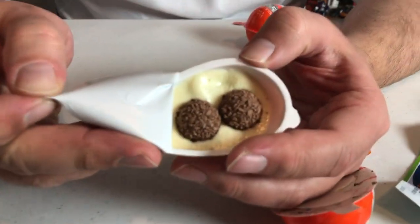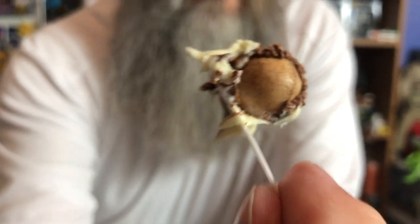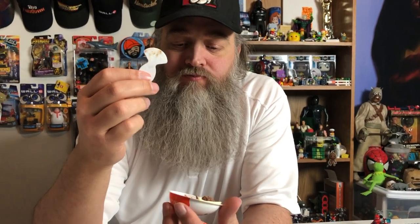Oh, this one's the candy. I opened the wrong one. I got distracted. It's kind of like those little candy Whoppers, which I don't actually like, but this is good. Mm-hmm. Very good. I like it. Tastes like Nutella. Yeah. I like it.